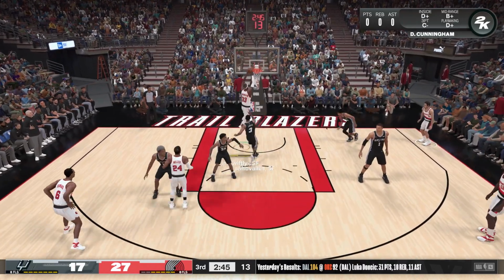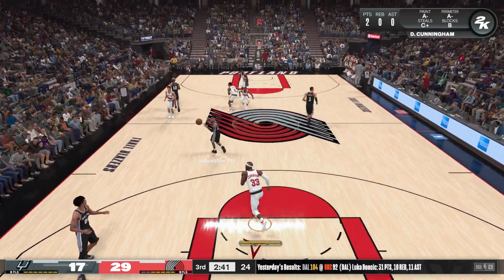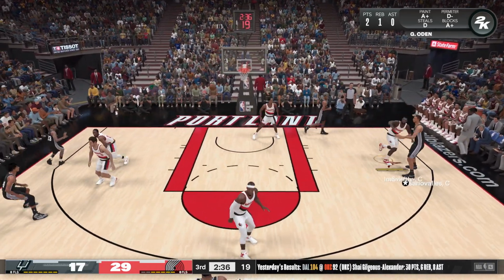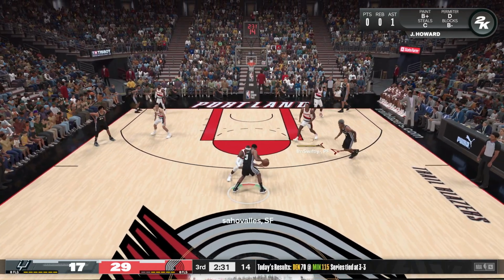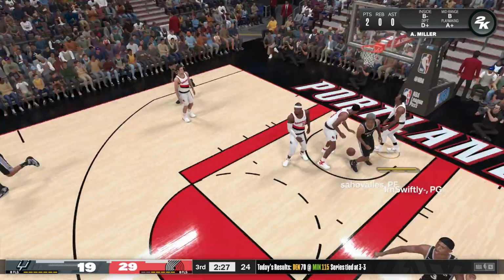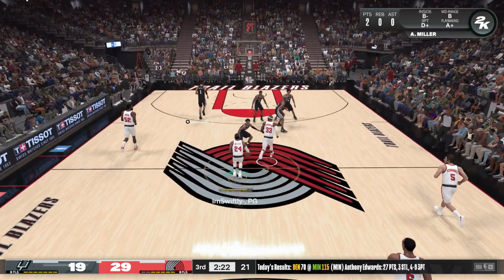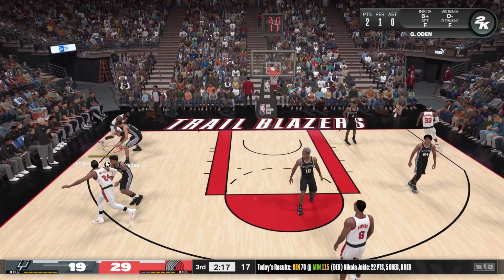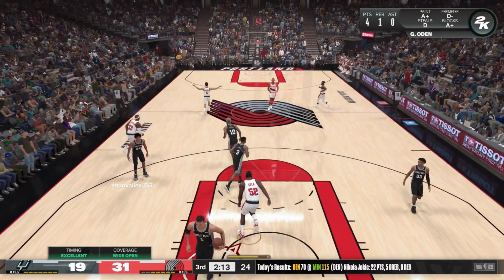To the inside. Taking it to the rack with power. Hammering down the two-hand slam. Nice ball movement by San Antonio. To the middle. Operating the pick and roll well. Keldon Johnson keeping things simple and understanding how to execute. To the left wing. Here's Odin. Good. And Miller gets the assist.